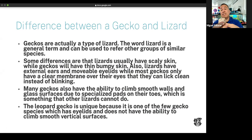Leonard is unique because he doesn't have that. He's a terrestrial gecko, so he is not a very good climber. If you just look at his feet, they look like regular toes. He doesn't have the sticky pads. He's also different than other gecko species because he actually has eyelids. He can actually blink. Let me see if I can make him blink.